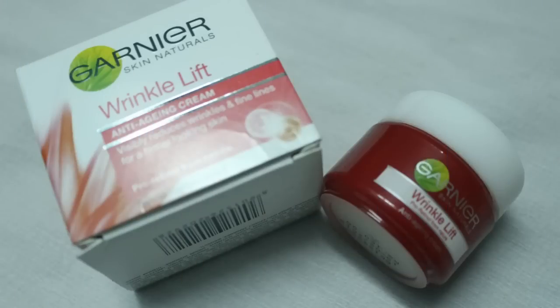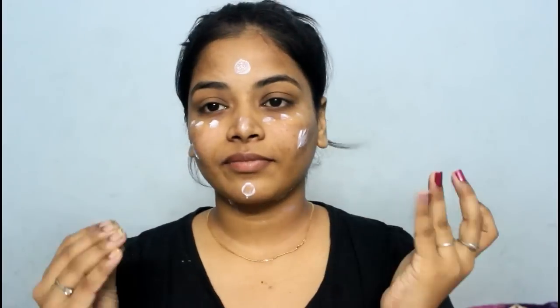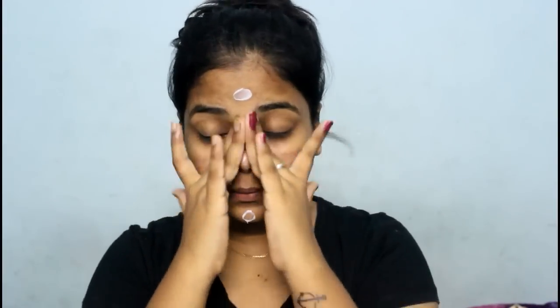Next step is moisturizing. So for that, I'm using the Garnier Wrinkle Lift Cream. This is really very lightweight, and I applied this under my eyes and also all over my face. I do have wrinkles and fine lines under my eyes, so this is really a must for me. If you don't want to use this wrinkle lift, you can use any moisturizer. You can use the one from Nivea, Cetaphil, or any moisturizer that you love.